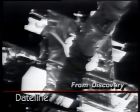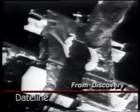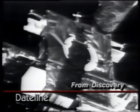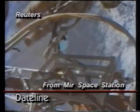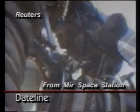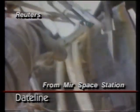Discovery. Astronauts used a robotic arm to deploy the Spartan satellite. It is studying solar winds, charged particles blown from the sun, which can cause power outages and communications problems on Earth. Wednesday, they will test jetpacks on spacesuits for future spacewalks. The Mir space station. Russian cosmonauts took a walk in space Tuesday. The captain and engineer were arranging the exterior of the station to prepare for some extraterrestrial visitors. Next May, the US space shuttle Atlantis is due to rendezvous with the Russian station.